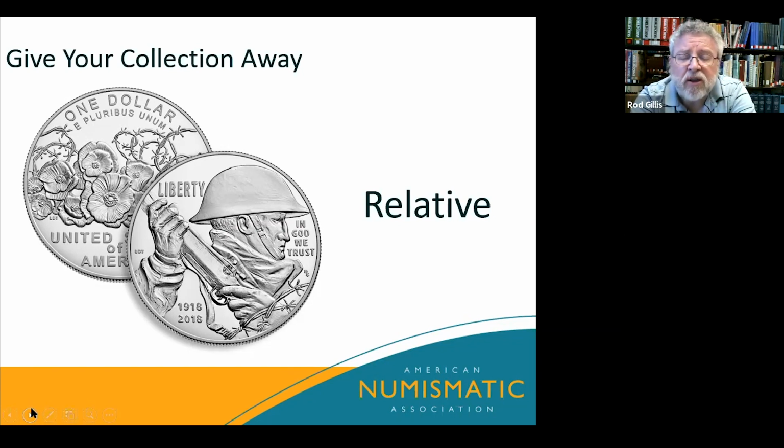So this coin obviously is really important to me, and I have one. And so what I'm going to do is I'm going to deed this to my son. I'd like for him to have it. And so this coin is going to a relative.